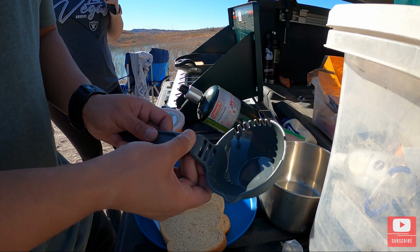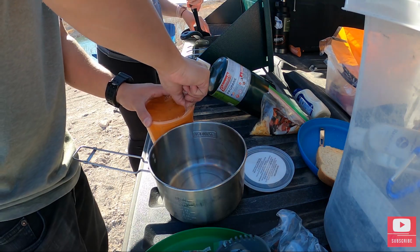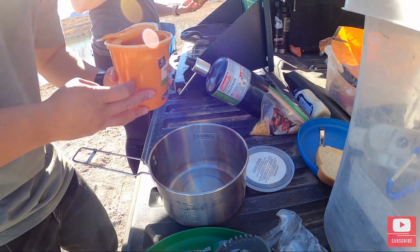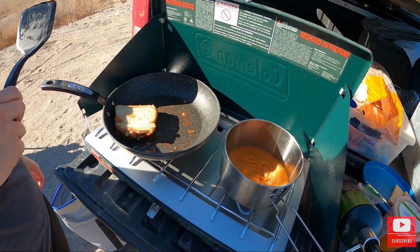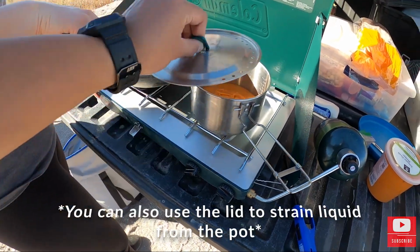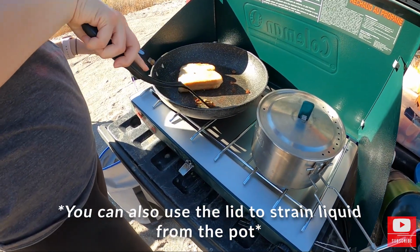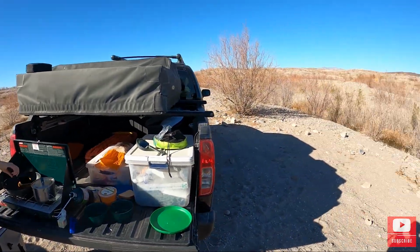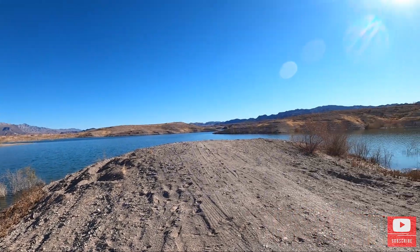For the ladle. This is why I brought the double burner, so we can do both of these at the same time. Another cool thing is this set right here has a lid. So put the lid on, make it warm up a little bit faster. Our lakeside views.